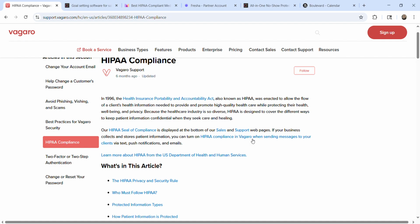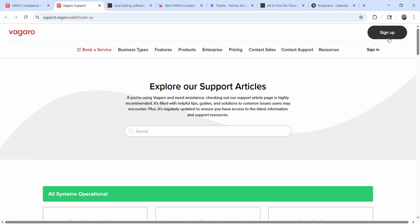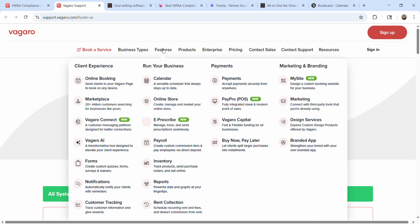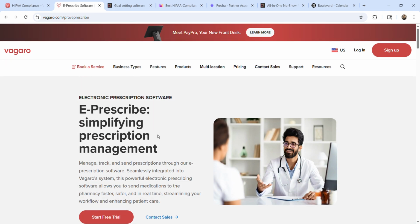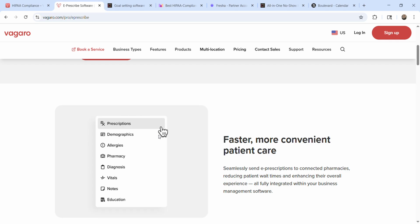So Vagaro is, to me, a good option if you are an independent esthetician or you work at a med spa and you rent a space. Now, the reason I think that it is a great option to start with is that you can find different features based on your needs, and the pricing scales accordingly. So one of the things they have is the e-prescribe option, and that lets you manage prescriptions that you need to send to your clients in real time online.